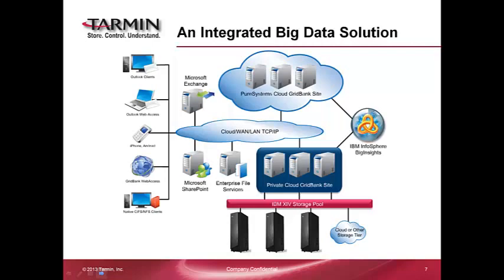IBM XIV storage arrays. The data can then be automatically replicated over any TCP/IP connection to a remote or cloud-based segment of the GridBank grid, providing both data protection and additional performance for the grid users as a whole. We can aggregate cloud storage into our pool as well for added flexibility.